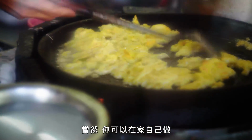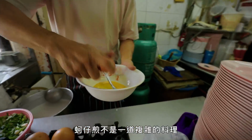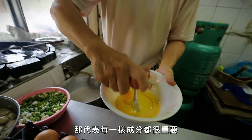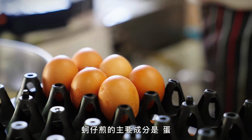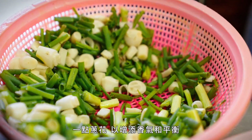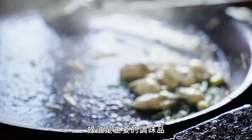Sure, you can make a version of this dish at home, but it's not going to have the consistency and it certainly is not going to have that skill that he has. The oyster omelet is not a complicated dish, which means that every single component matters. The main ingredients in the oyster omelet are the eggs, a little bit of scallion for aromatics and balance. The oyster itself, oyster sauce is the main seasoning component.